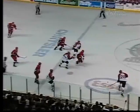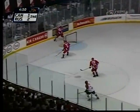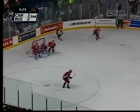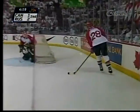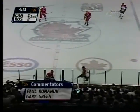No penalty called. Lyashenko, the Russian captain, was pleading his case with the referee. Allen skating back after it. Baranikin, number 12, up there to forecheck. Now he'll peel right back. And Bauk moves it off the boards and out.